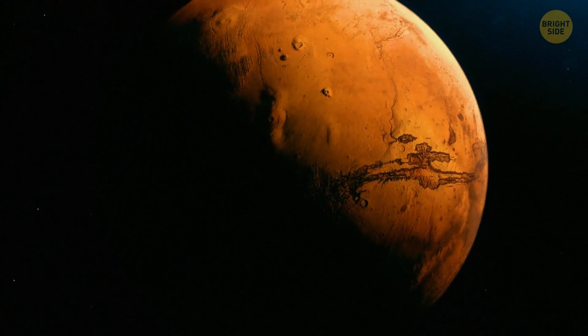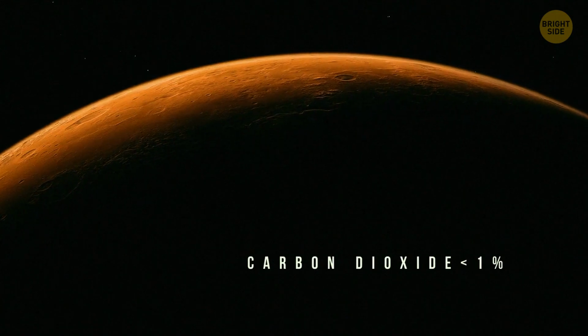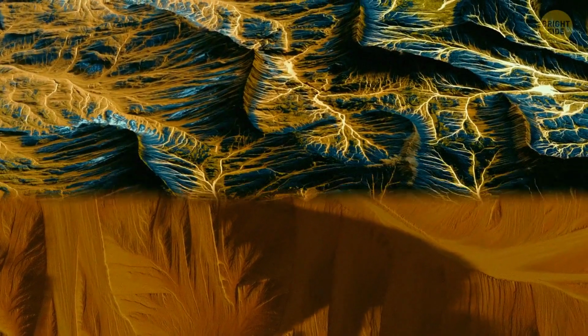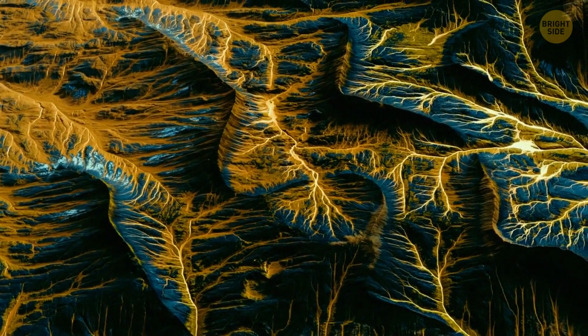Now, Mars has a thin atmosphere with a volume of gas, mostly carbon dioxide, less than 1% of Earth's. But 4 billion years ago, it was way warmer and wetter than now. Its atmosphere must have been thicker back then, too. That's why it could create a powerful greenhouse effect and trap sunlight.